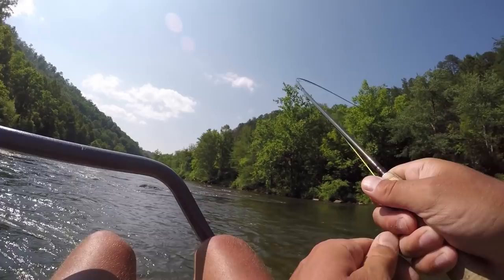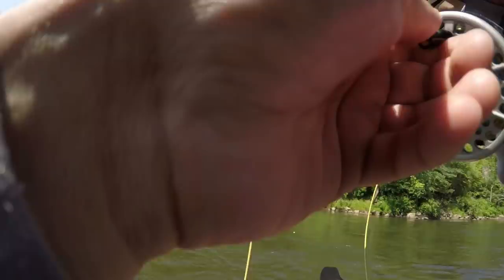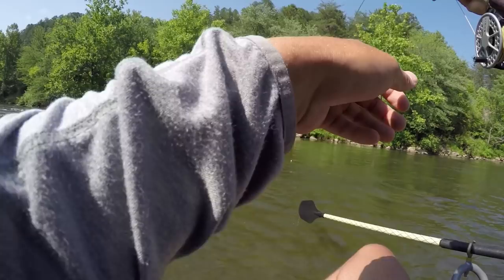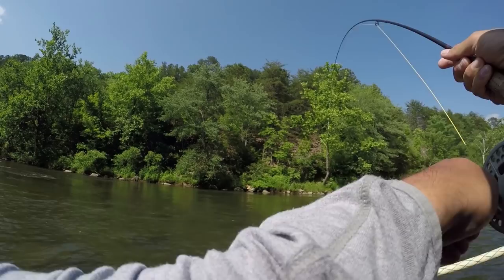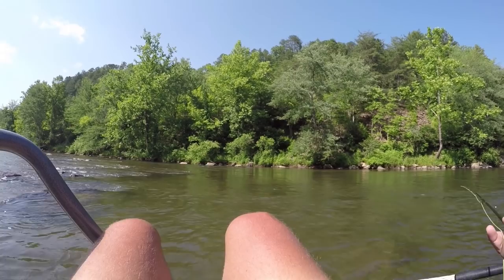I got him. Oh, big smallmouth. Big smallmouth. Just dropped the anchor. Swinging that stonefly. Oh, gosh. Oh, yeah. I don't know if he's big, but he's bigger. For sure. Oh, yeah. Oh! Damn it. That was a big fish.